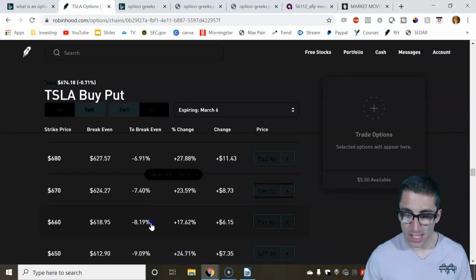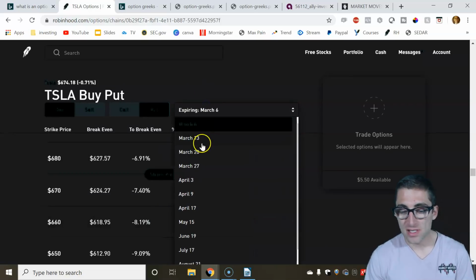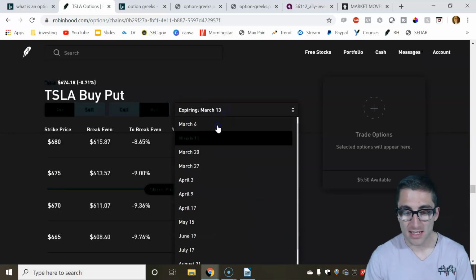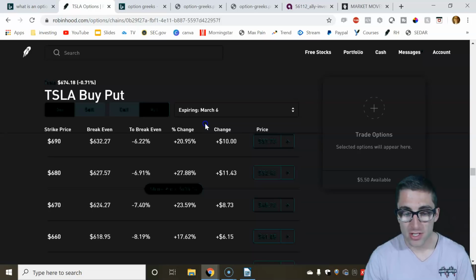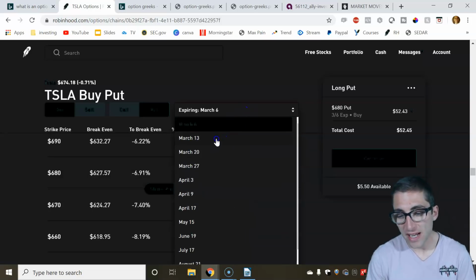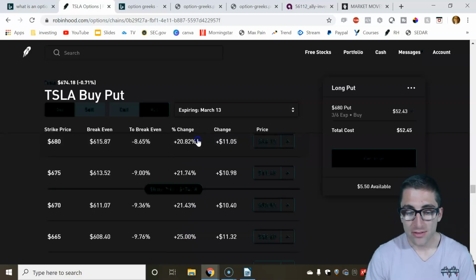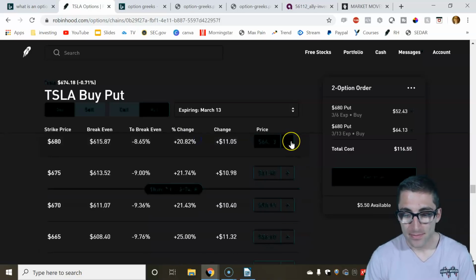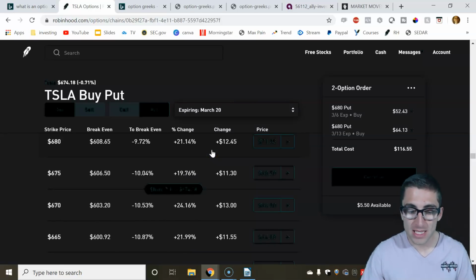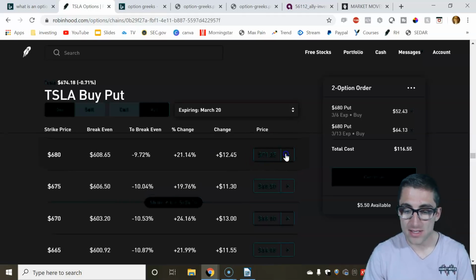We went over the option chain. Again, this is what's more important too. The more time you have on your option, the more expensive it gets. We didn't really go over this in terms of Theta, but the March 6 options, I'm just going to click in that 680. That's worth $5,200. If we just add 7 days to that, we're adding another $1,000 on that option price. So another $1,000 just in time decay. Again, let's add another 7 days.